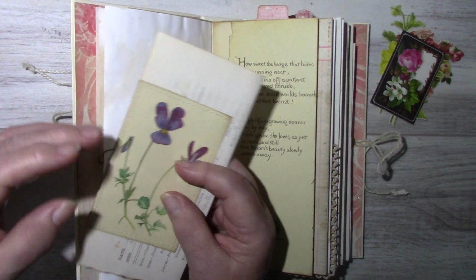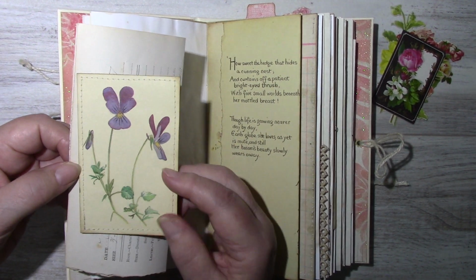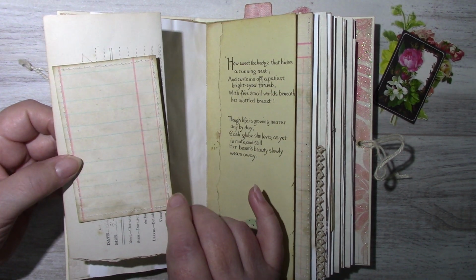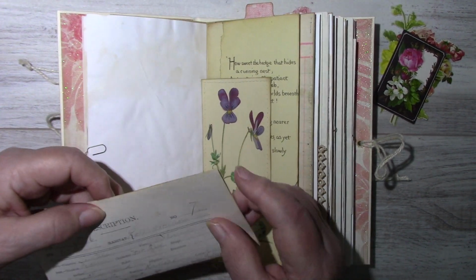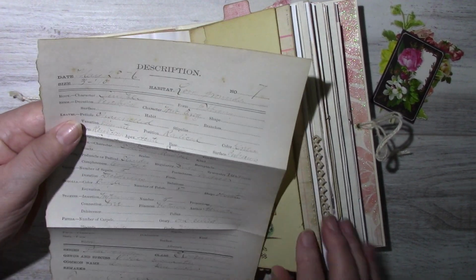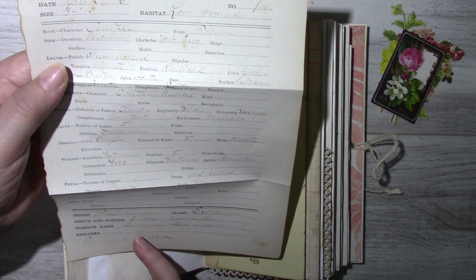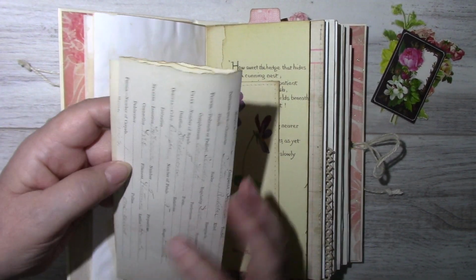Here is this from Edith Holden. It's the violet, and I backed it with some paper. And here is it from a plant analysis book, and it's dated May 28th, 1976. This is original, and it is for the viola, which is a quite interesting book.